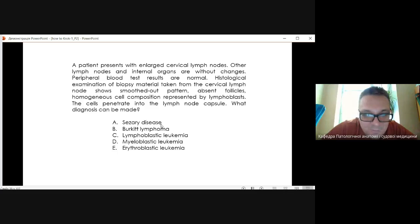So the next point, the cells which are present on the biopsy material from the lymph node. You see that this is mostly lymphoblasts, and we have a homogeneous composition of the histological image there, which suggests to us that this is some lymphatic lesion, a lymphatic tumor from the lymphocytes. In such a way, we can exclude myeloblastic leukemia and erythroblastic leukemia, because options A, B, and C are associated with lymphomas. But Sézary disease is basically associated with skin lesions, skin lymphoma. There is no involvement of skin here, right?